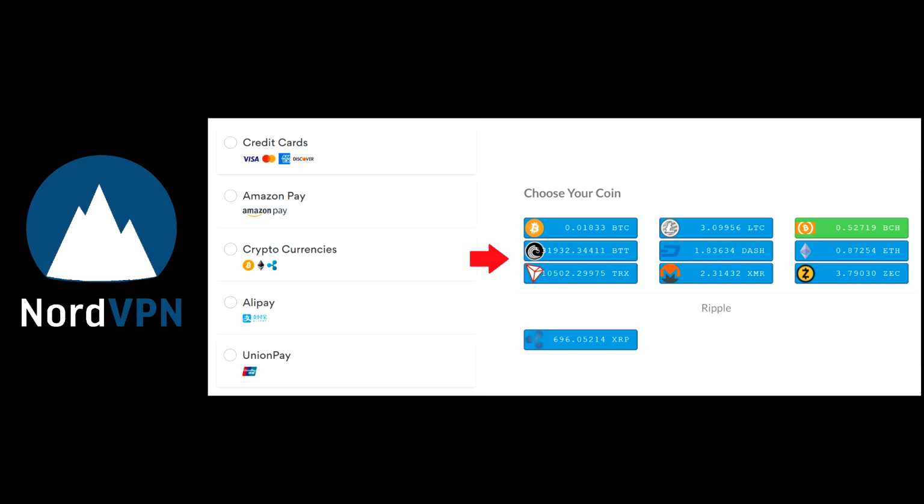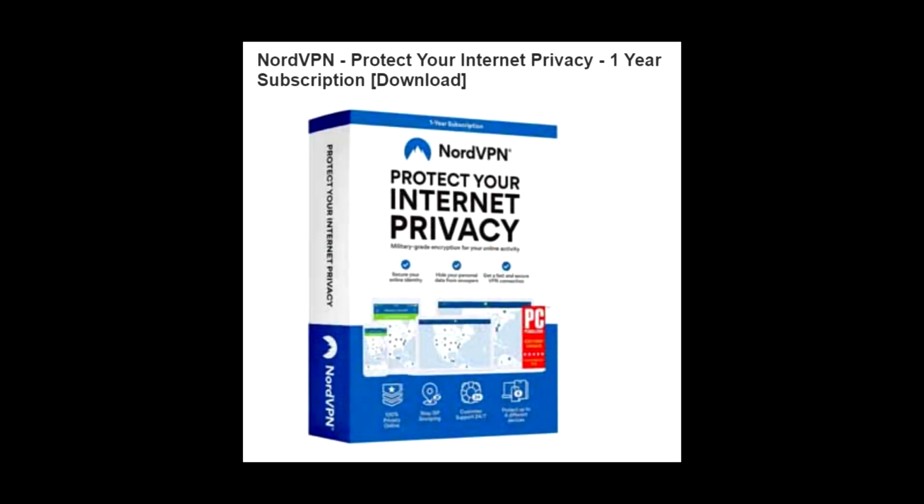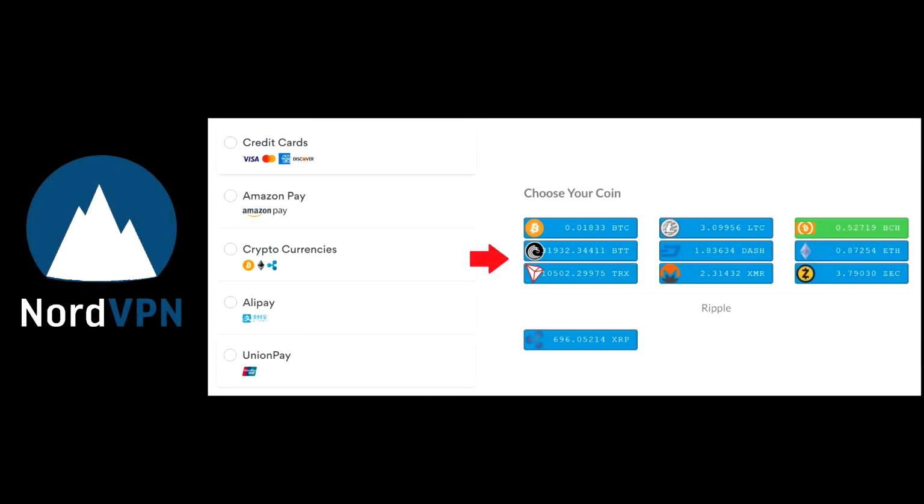And then you can pay with Amazon Pay, Alipay, WeChat payments. You can also pay through the Google Play or the Apple iTunes subscription, so if you buy the app on your mobile, you can use the in-app purchase and pay that way. You can also pay via Union Pay, and NordVPN is the only VPN on this list that actually sells physical gift cards. So you can go into somewhere like a Fry's Electronics or a Micro Center and pick up a NordVPN subscription with cash, and it'll give you a little card where you just redeem it online. So NordVPN offers a ton of different ways to pay, but they actually don't offer PayPal.